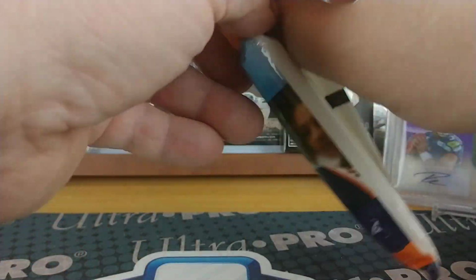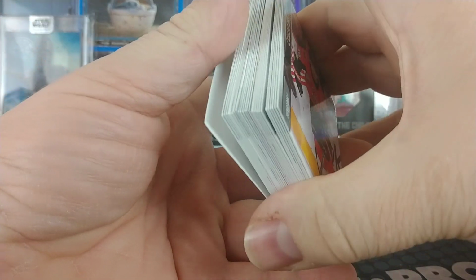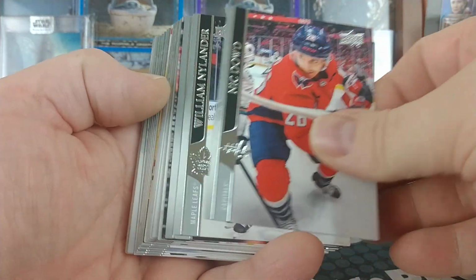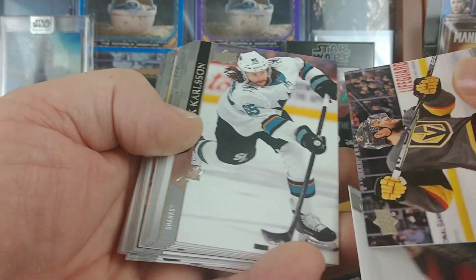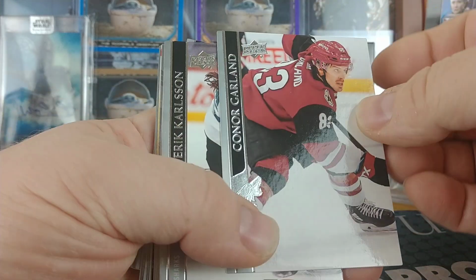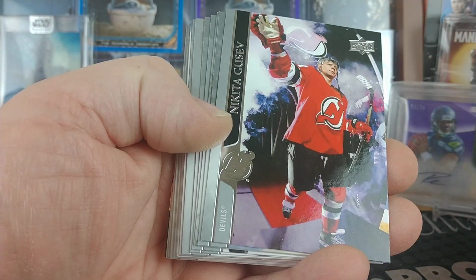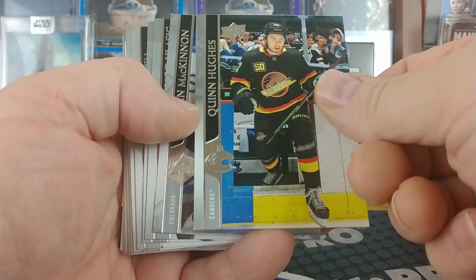Ooh. Last pack. Colin White, Nick Dowd, William Nylander, Keith Yandle, Alec Martinez, Connor Garland, Erik Karlsson. Ooh, we got a different color here. Gonna have to put that in the back. Alex Ovechkin, Nikita Gusev. Oh, Quinn Hughes in the retro jersey. Cool.